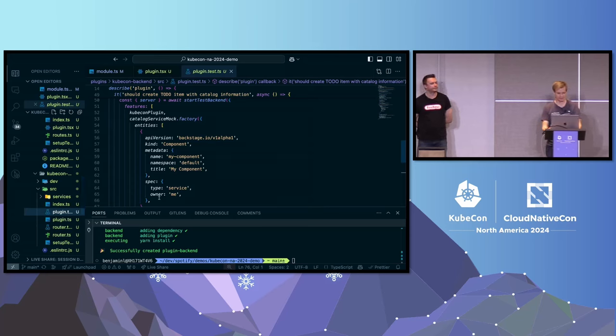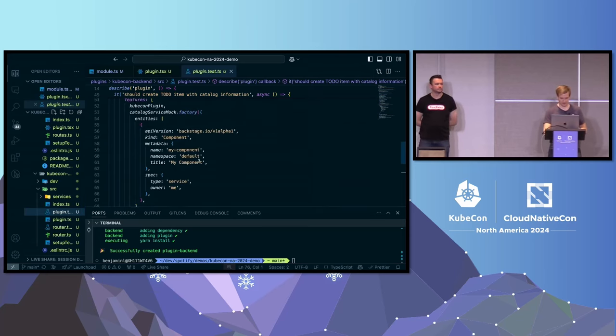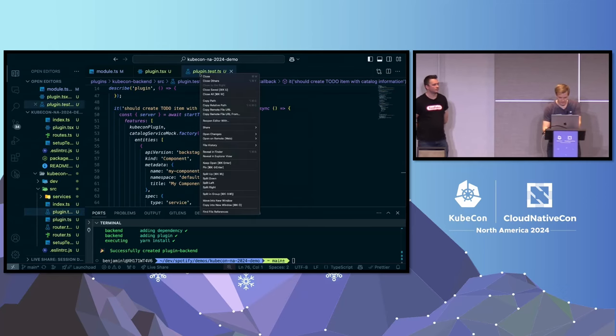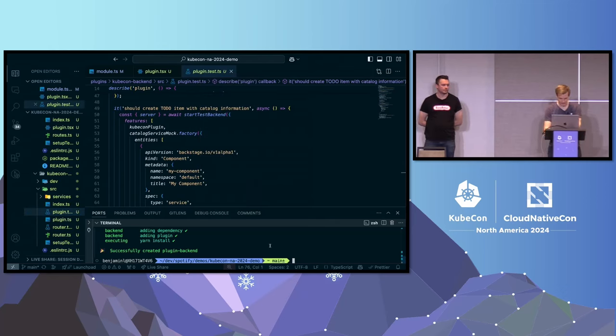All right, but what I really want to focus on is the tests for this plugin. So I'm going to head over to the plugin test. There we are. This is the second test. First off, I'm going to just run it to make sure it's all good. Yarn test.